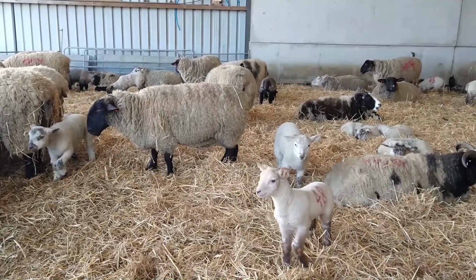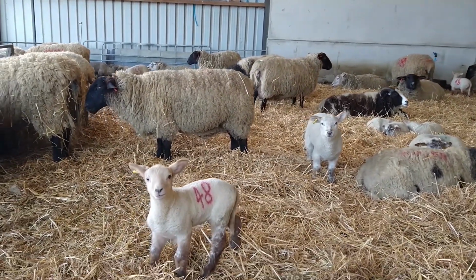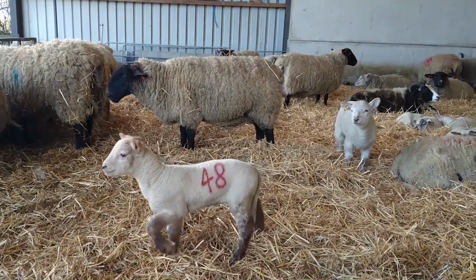It's been another really busy week on the farm. All the sheep have now had their lambs, which means there's over 100 lambs in the shed. Now at this age, the lambs are full of energy. They're really great to watch. They run around, jump, and as soon as I sit down in here, I get surrounded by a little gang of lambs who want to see what I'm doing.